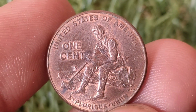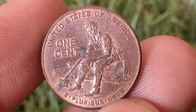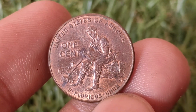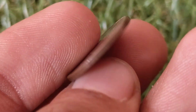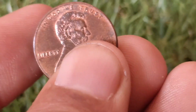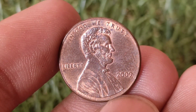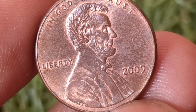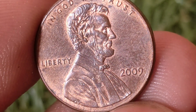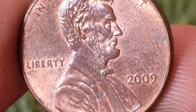Could your 2009 Bicentennial penny be worth thousands of dollars? You might be holding a coin that collectors are paying $2,000, even up to $10,000 for, and you wouldn't even know it unless you knew where to look. In this episode of Top X Coins, we're diving into the 2009 Lincoln penny, one of the most overlooked coins in circulation, but one that hides some of the most valuable mint errors ever released.